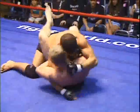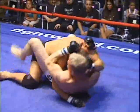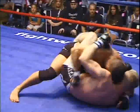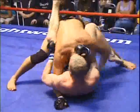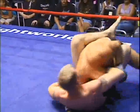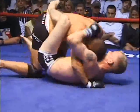The two are going at it here on the ground. Cordosa won the ADCC U.S. Trials last year, looking to compete once again in the upcoming Abu Dhabi Trials coming up in October of this year.